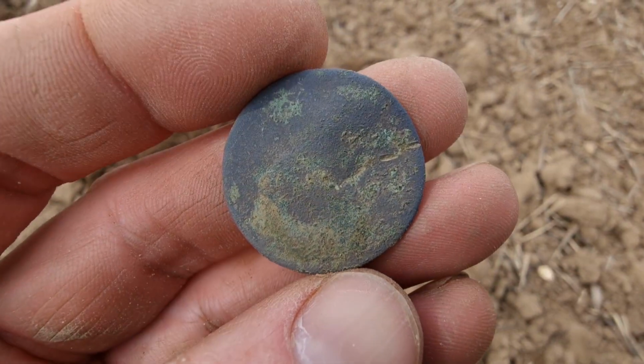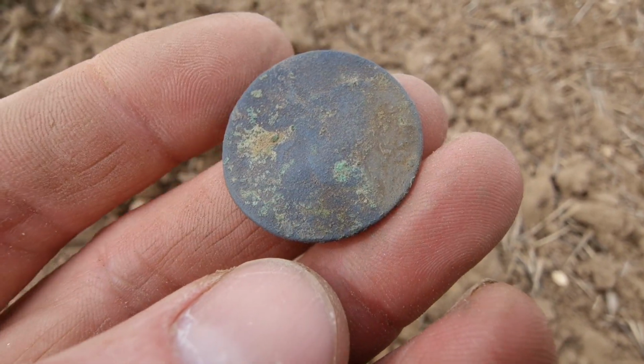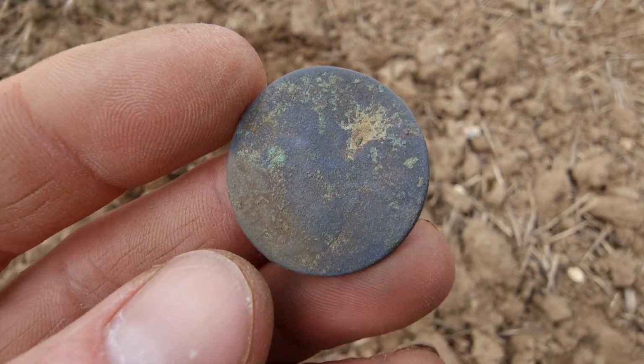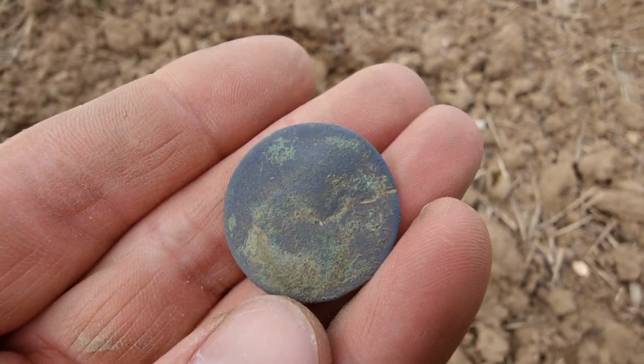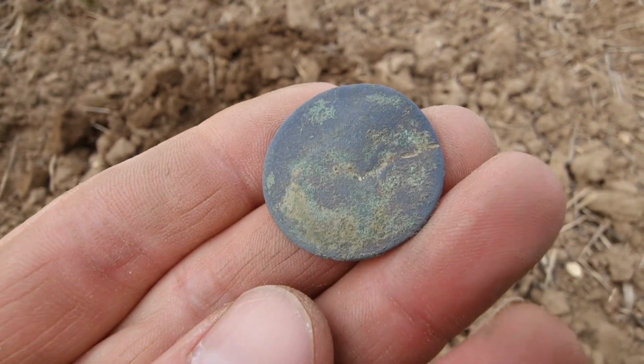So yeah, actually I was right. That should be a George III. I just had a little look at the date online. Good old Google. But yeah, I was right. George III, I think. So yeah, bit scrubbed, but there you are. Second coin of the day.